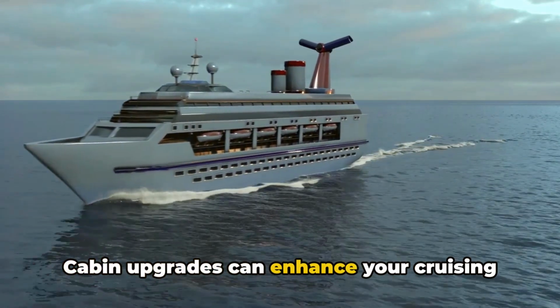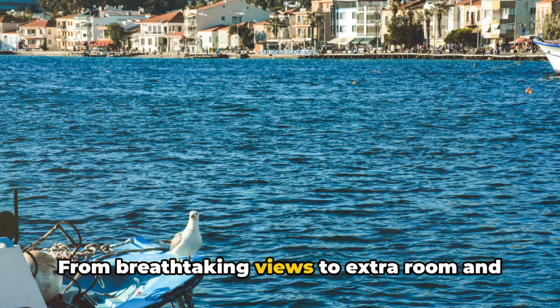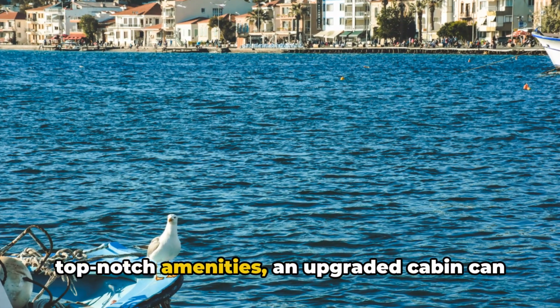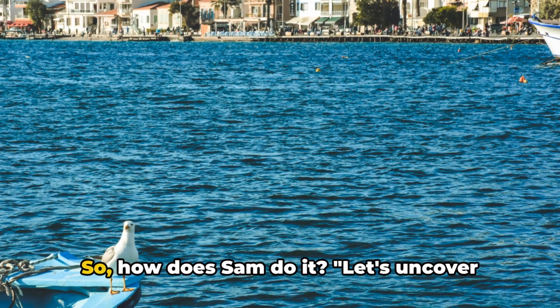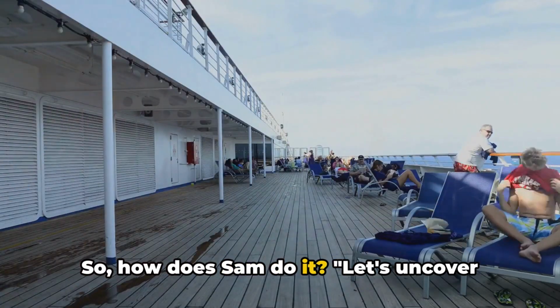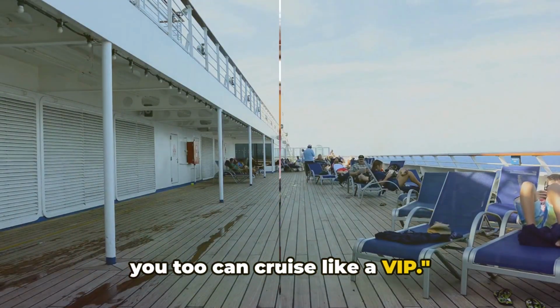Cabin upgrades can enhance your cruising experience in ways you've never imagined. From breathtaking views to extra room and top-notch amenities, an upgraded cabin can transform your trip into a dream vacation. So, how does Sam do it? Let's uncover the secrets to Sam's success and learn how you too can cruise like a VIP.